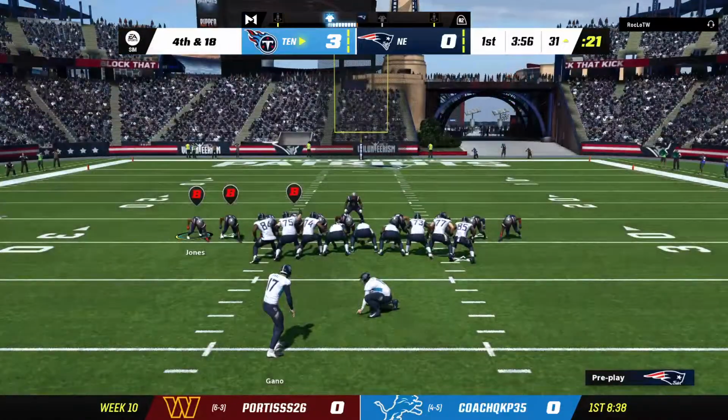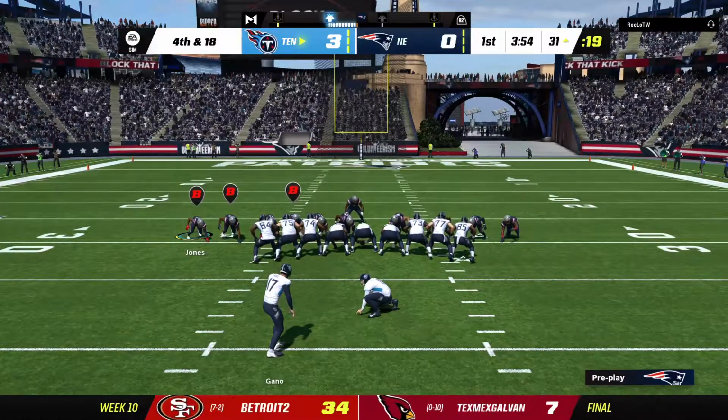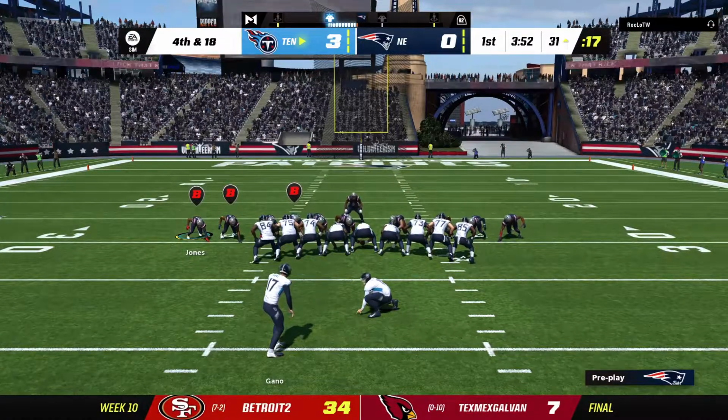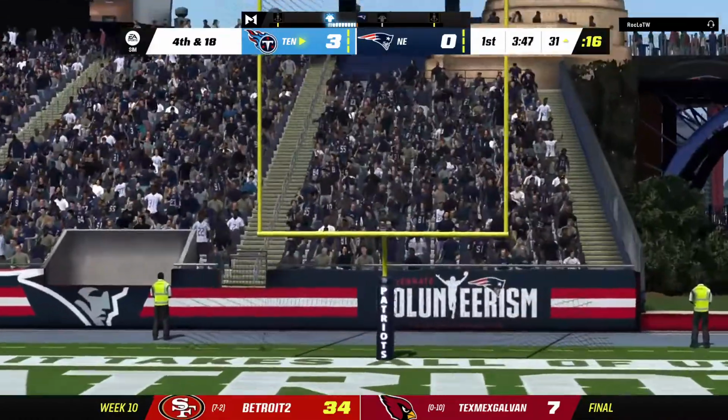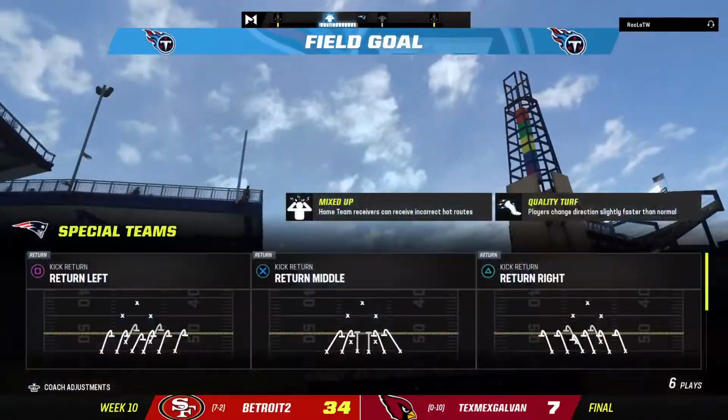Now that's smart football right there. You don't even have to really spend a lot of time considering it. Just know that you're probably going to get the ball back. Good job declining that penalty. Gano's kick is good, and that will make it 6-0.